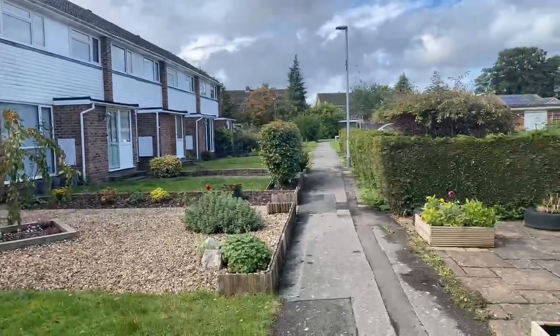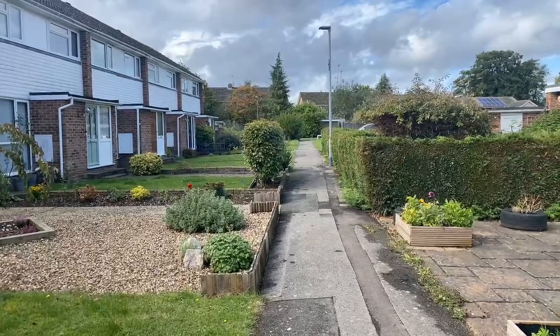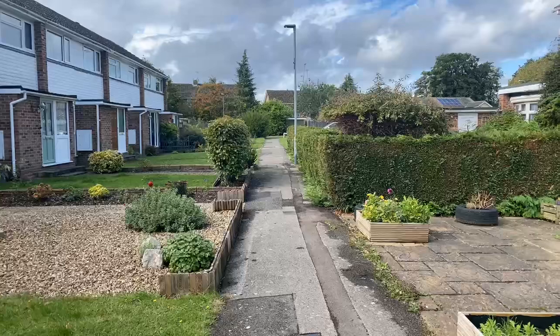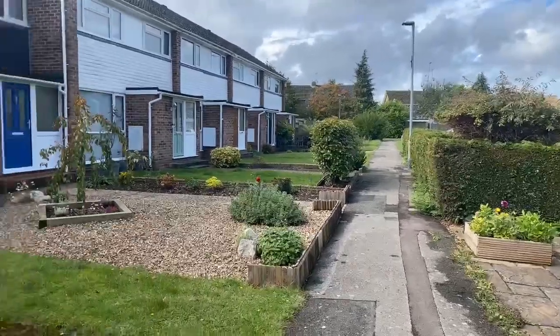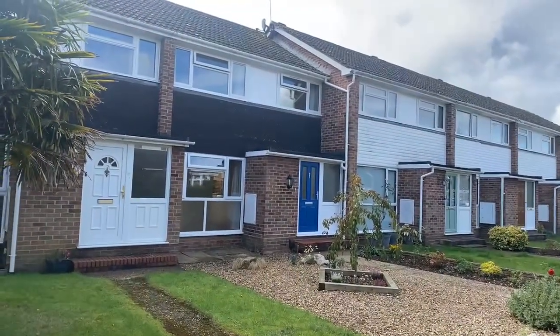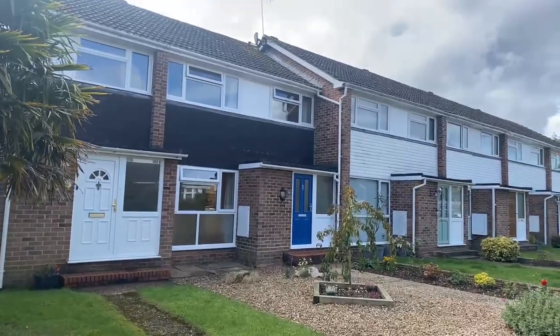We have a pathway at the front here that just takes you to Kingfisher Drive. Turn left at the end and that takes you to the park and to the lake. So just a quiet, traffic-free location at the front here. But worth mentioning that the parking and garage is actually at the rear of the house. The garage is actually on the plot, so it's within the rear garden.